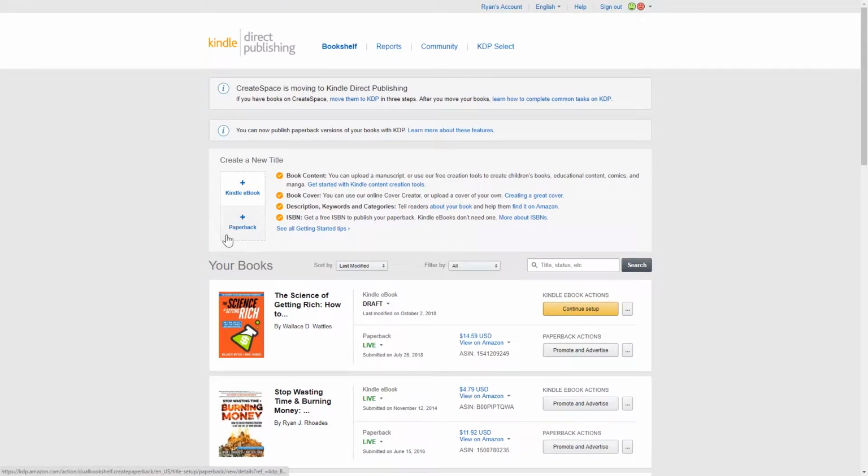Once you're on the dashboard, you can start with either Kindle ebook or paperback. Kindle ebook is obviously quicker to get off the ground and get published, because you don't have to worry too much about the internal typesetting and that kind of thing. But for this, I like to start with paperbacks. I'm working on a companion workbook that's going to go with The Science of Getting Rich: how to think, how to act, and what to do to harness your creative potential. That's going to be a paperback planner, like a daily planner, themed with information and concepts from the book. So we'll start by hitting plus paperback.